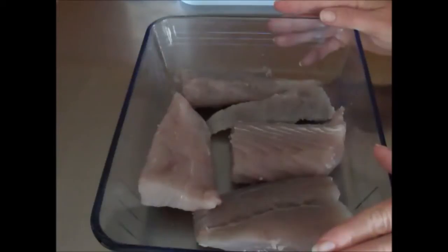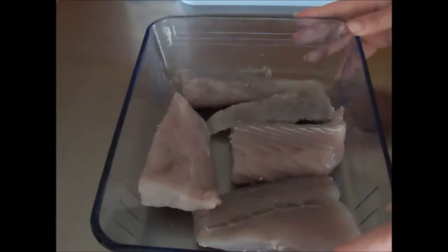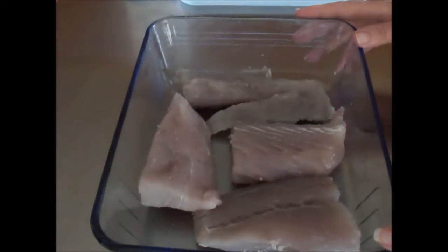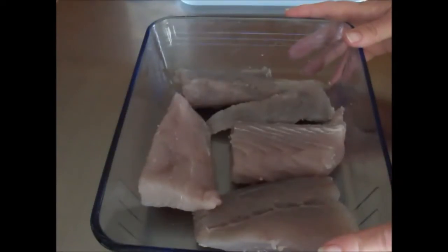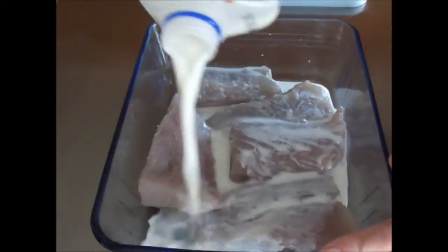Okay, today our catch of the day was the kingfish. Well, that was at least one of them, and that's what we're using here. I'm going to show you how to make what I call poor man's lobster. What you want to do after you're done filleting your kingfish is to actually cover it all with milk.